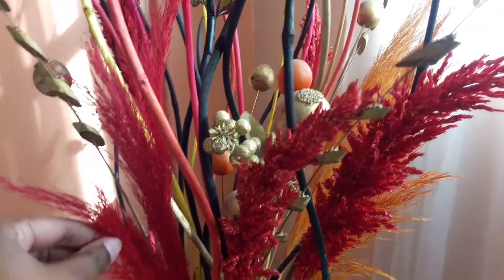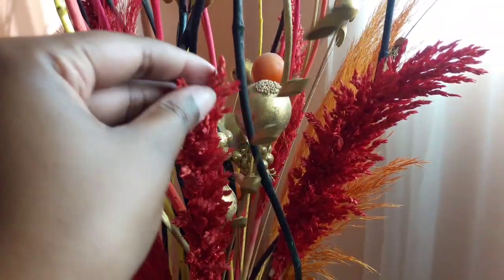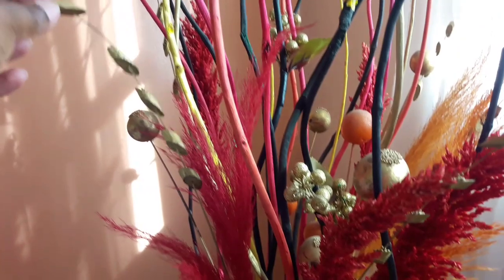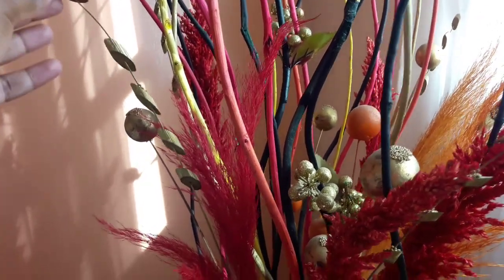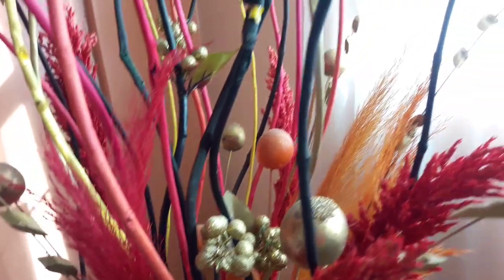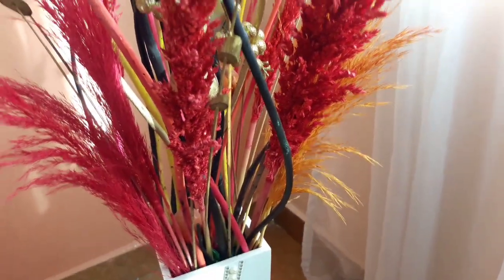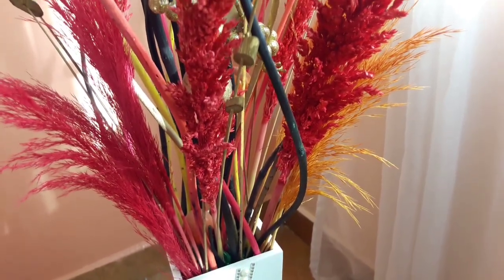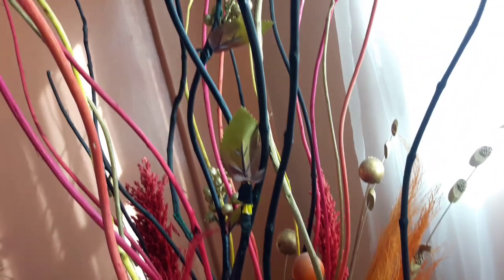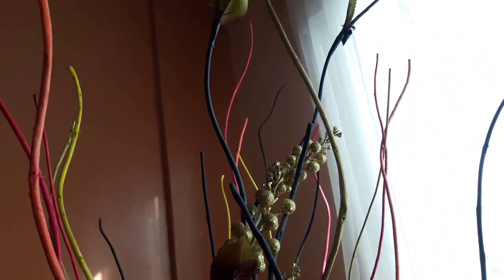Look at these. These are just some dried ones, like this one. These are dried millet pieces, I think. And these ones are also millet that are growing. I don't know what these are. This is some creativity with some, I think, sugarcane also. So I have combined everything, and it looks like it's just a huge flower growing from this. It goes all the way up.